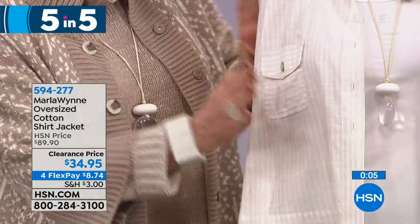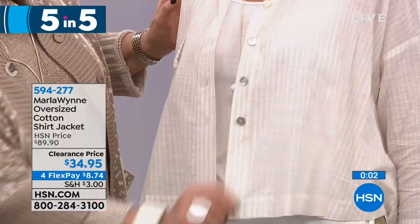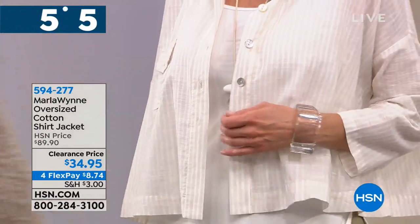It's got a beautiful pleat here, beautiful pocket, and the way I've done it, you can wear it like a little open crop jacket, or you can close it and wear it as a shirt.